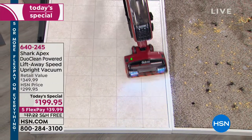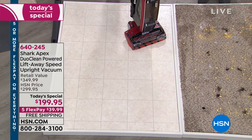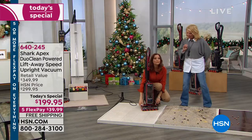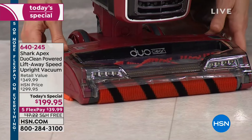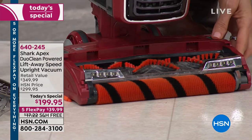Now, do me a favor. Stop the unit. And could you point out the two really unique brushes that are on there? So instead of flipping your vacuum over if you need to clean out your brush roll, you can take the top off. That's your garage door.